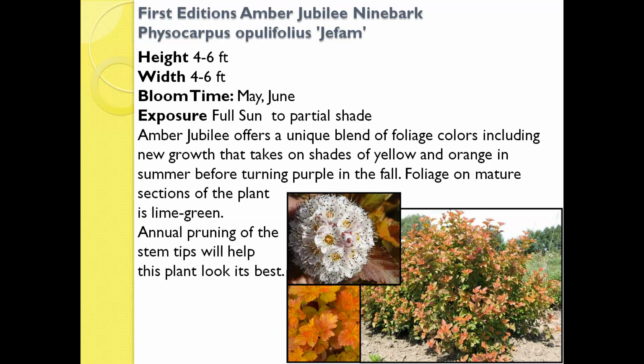When it comes to the First Edition's tag in the name, it means that it's kind of their best of the best. Bailey Nursery is a wholesale nursery out of Minnesota, and they have been growing plants. I think they're in their 5th generation of nurserymen, and whenever they feel confident in a plant to name it part of their First Editions program, it's a great plant.